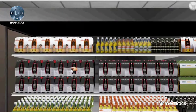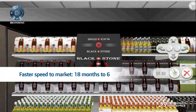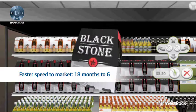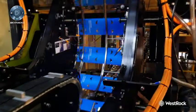We believe we can bring dynamically and incredibly faster speed to market. Our goal is to go from 18 months to 6. And the other thing we can bring is the overall quality of the solution. So it's not just what the consumer needs, it's not just what the brand needs, but it's also efficient, it's cost effective. That's unique in the market.